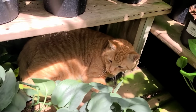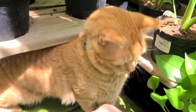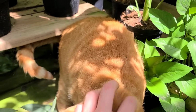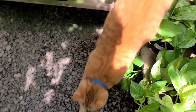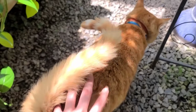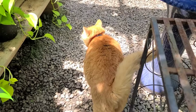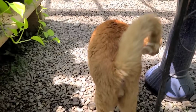Oh, and a kitty. Hi, sir. You scared me. I didn't see you over there. Hi. Hi, handsome. Sorry to disturb your nap. Am I in your way? Hi. He's like, yeah, you're in my way of me rubbing on you. You want some booty scratchies? Hi, handsome. I forgot your name. We met last time. Look at you. You're a thick boy. You're a thick, floofy boy.